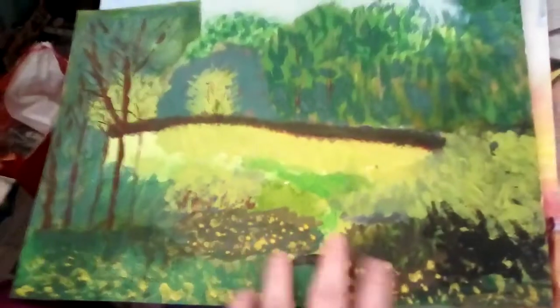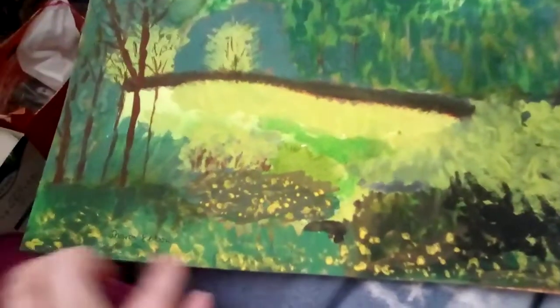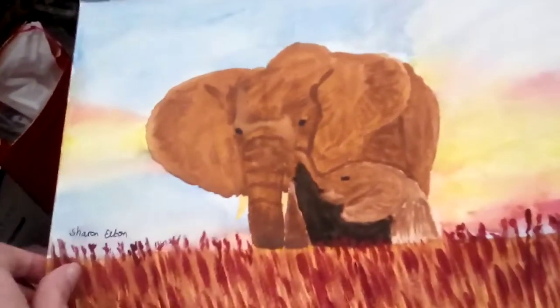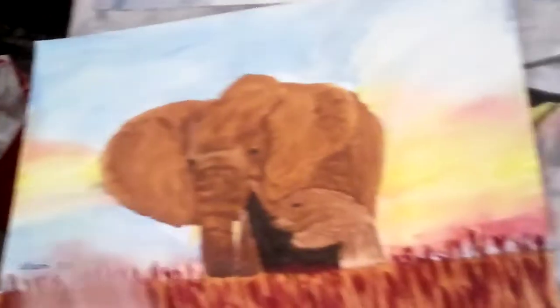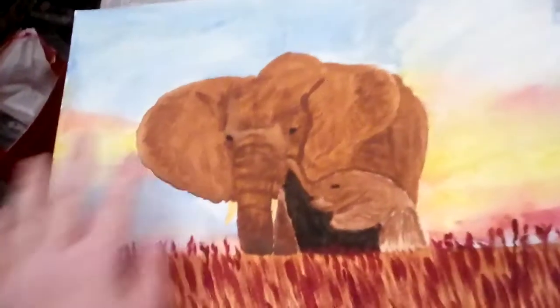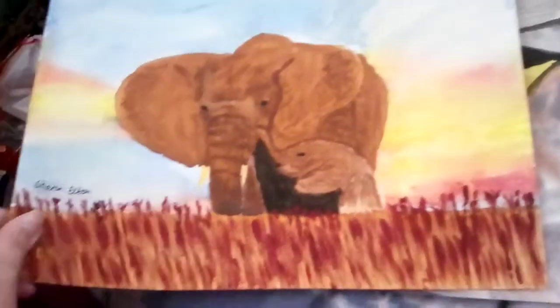I like this. Used gouache as well again for these little yellow flowers. Oh, that's good. This one, elephant. I like this. This is a good one. The elephant came out really good. Yeah, like a sunsetty sky on the savannah, I guess.